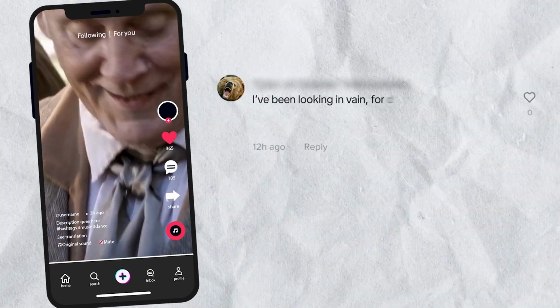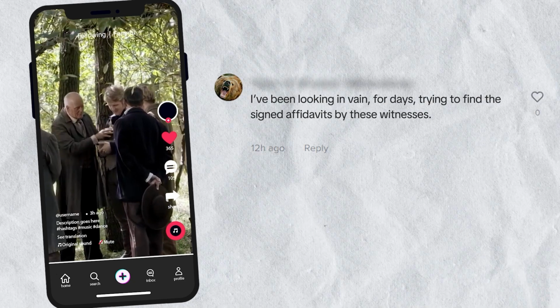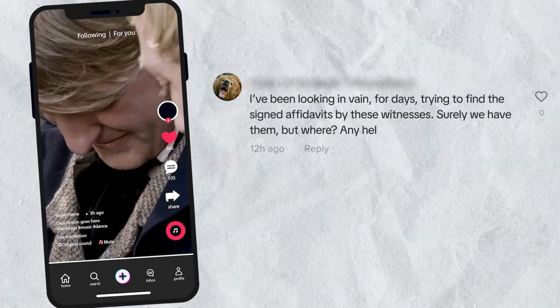I've been looking in vain for days trying to find the signed affidavits by these witnesses. Surely we have them, but where? Any help? Unfortunately, this was a sarcastic comment from someone simply seeking to draw attention to the fact that we don't have the original witness statements signed by the witnesses themselves. What? I don't have them. But sincere or not, this is a fair question and one worth talking about.